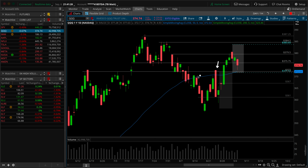the neckline of the double bottom, the origin of the breakdown, prior support, gap from CPI, prior resistance. The 50 SMA is there as well, and we also have the lower bound of this week's expected move. Notice that we did not breach the 50 SMA, we did not breach the lower bound of the expected move, we did not breach the key level here over in the QQQ. So a little bit of relative strength from that perspective. I would have to answer that with an absolutely yes.